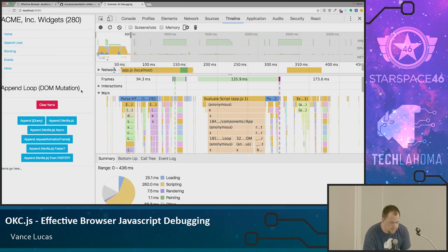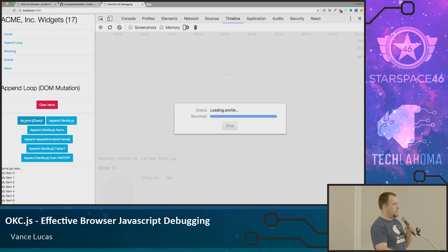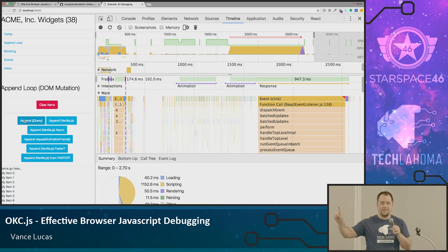How many people think this is a good idea? Okay. All right, let's do this. So I'm going to reload, and then I'm going to hit append jQuery. And was anyone looking at that counter at the top? We got a little pause there, right?